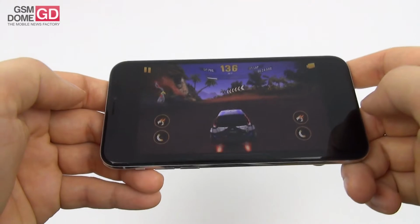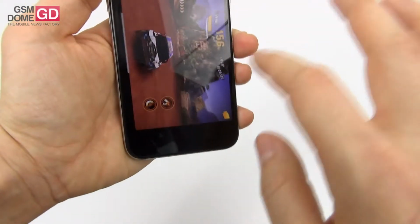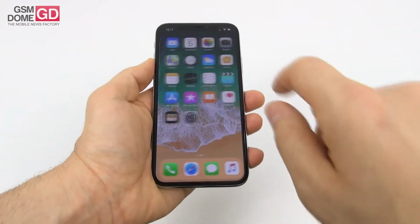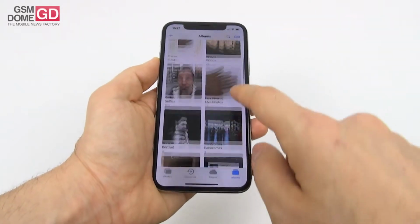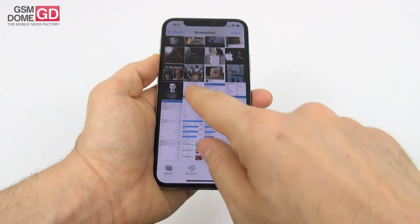Okay, we did a nitro, and that's what the gaming is like on the phone, and we also did a bunch of benchmarks. Let's check them out. As you can see, now since we don't have a home button, we have to use that special bar at the bottom of the screen. Okay, so I said benchmarks before. Let's check them out. Here we go.